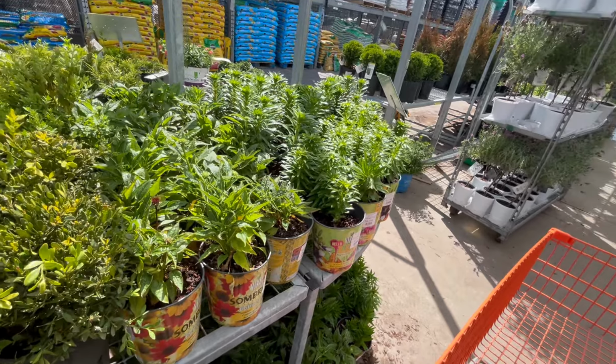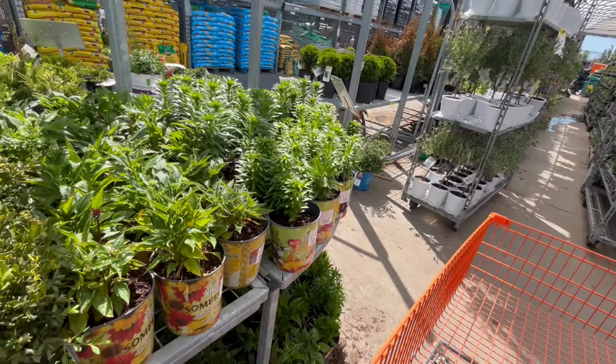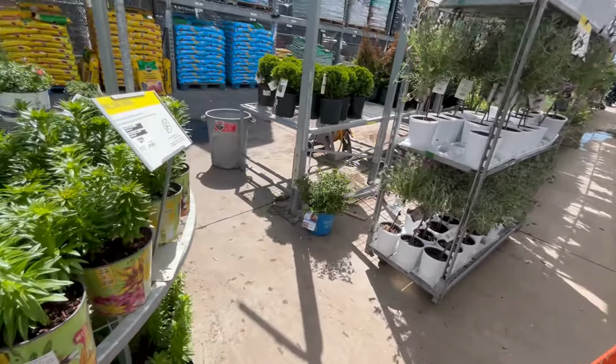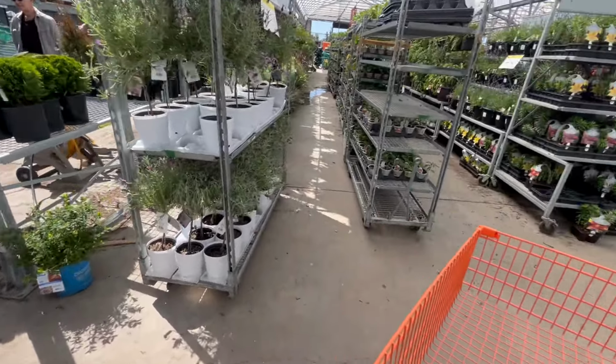These are just the smaller pots, but there was a big pot. It had like 6 or 7 plants in it, and they were like $14.98. So that's worth it rather than buying them as bulbs and trying to start them. Sometimes you're better off if you wait.